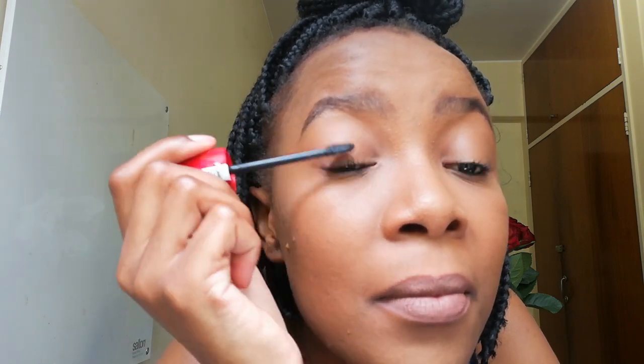Last layer of mascara. There's only two layers, guys. And there we go. And final step, the Wet n Wild Natural Finish Setting Spray.